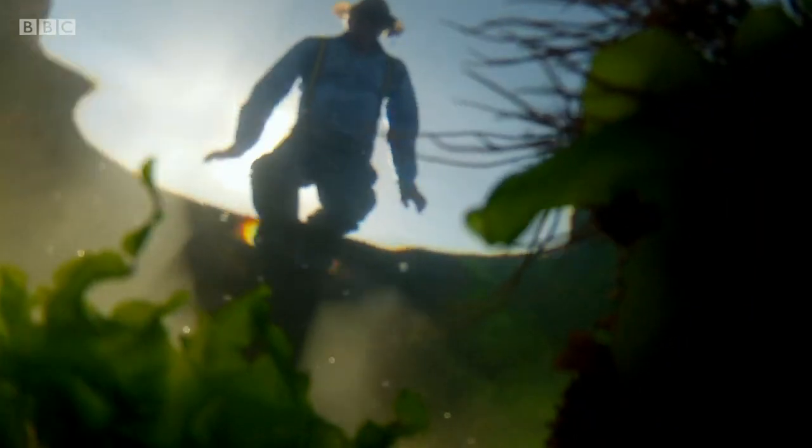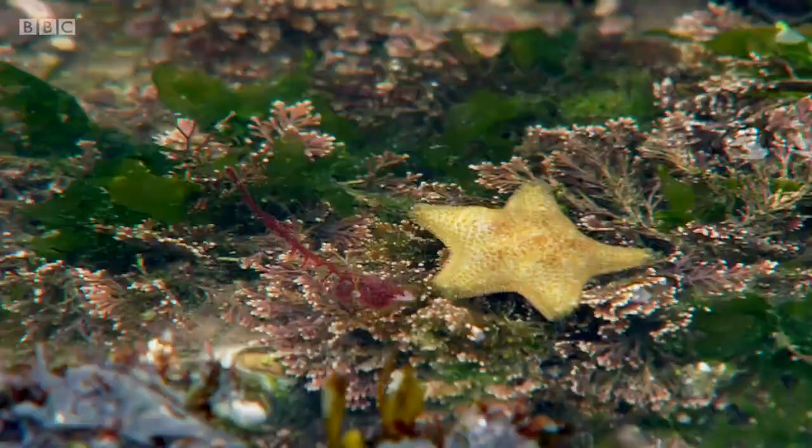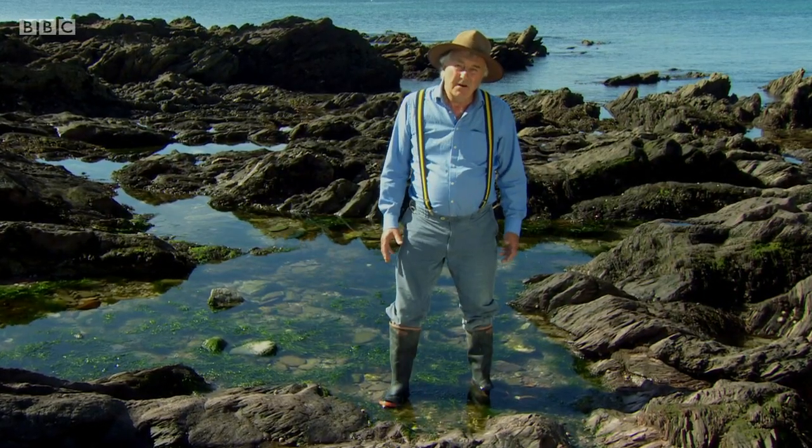My name's Professor Richard Fortey, and like everybody else, I just love rootling around in rock pools. But I'm a paleontologist, so for me, rock pools are more than just a collection of wonderful and interesting animals. They also provide a window into the past.